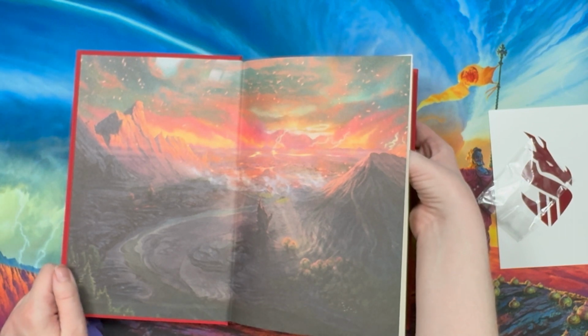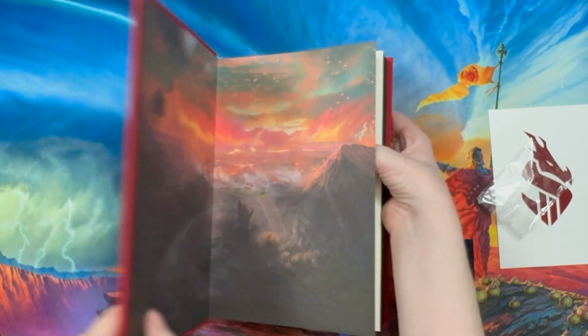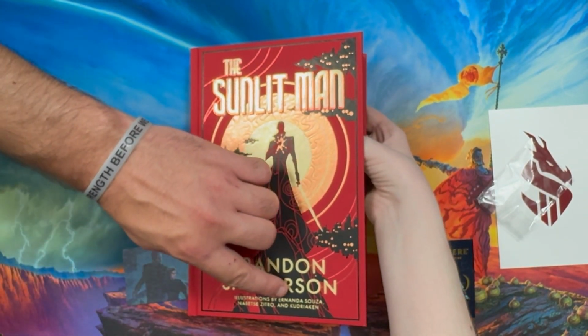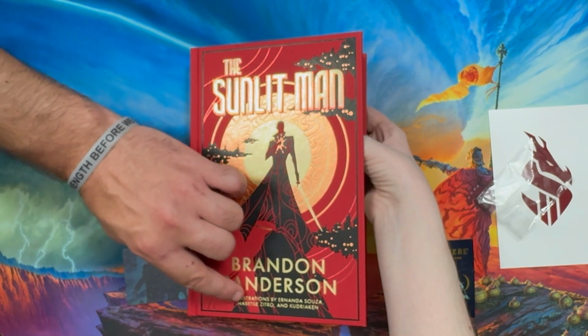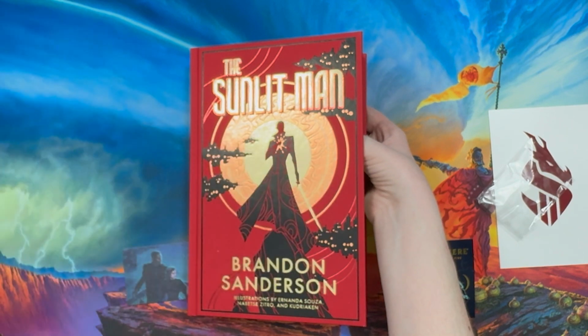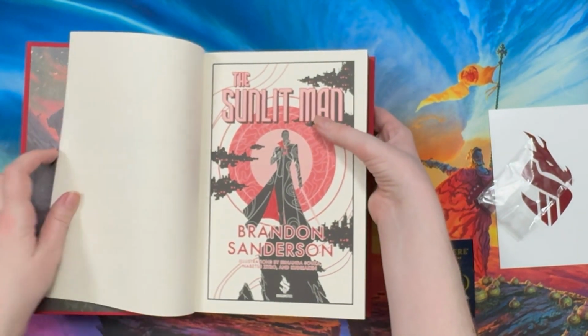I'm not actually sure who the artist is for this end paper without checking the credits, because as we see on the cover, there were actually 3 artists for this volume. We have Hernanda Souza, Nabetis, Zitro, and Kudriakin, and I'm not sure which part of the book each of them contributed to, to be honest.